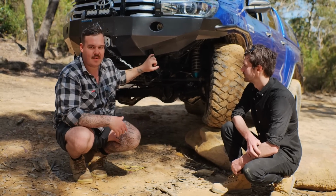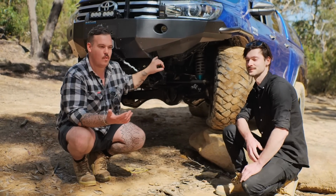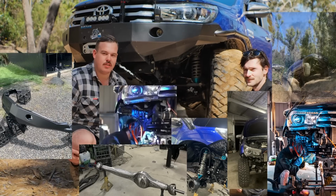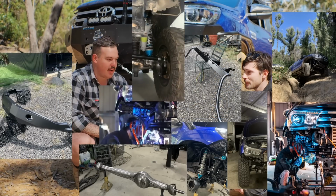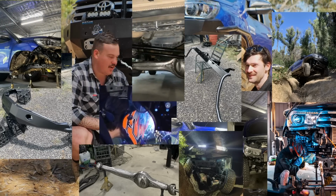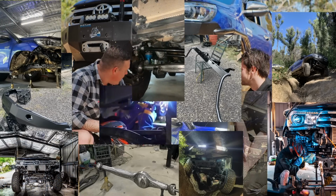The other beautiful thing about having the man that created this thing is that we've got photos and footage from the entire build process from years ago. We're talking 3-4 years ago, when he had this thing as a bare chassis, welding bits to it. So that's pretty exciting. You guys are probably going to be looking at all that gear now.